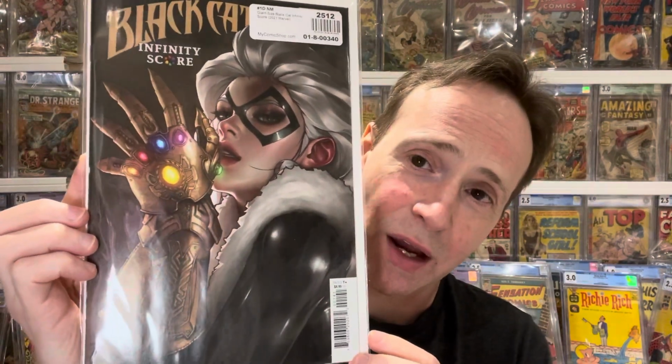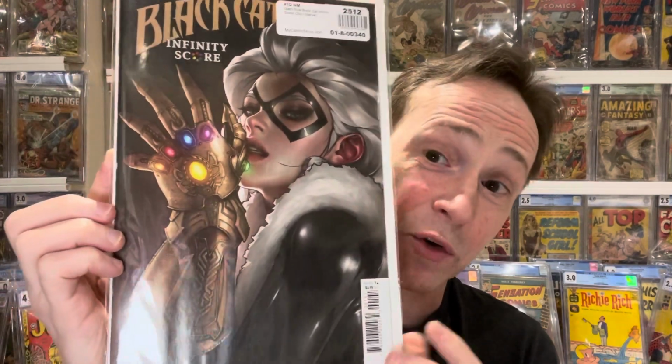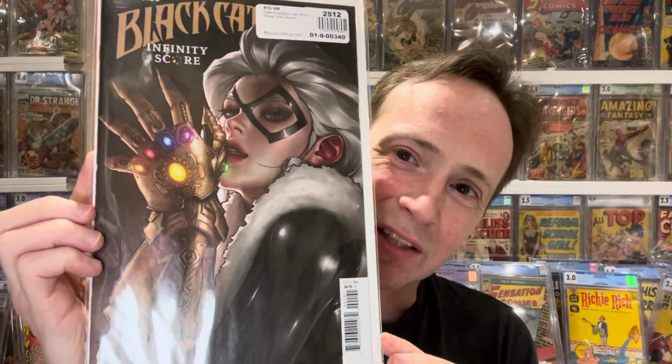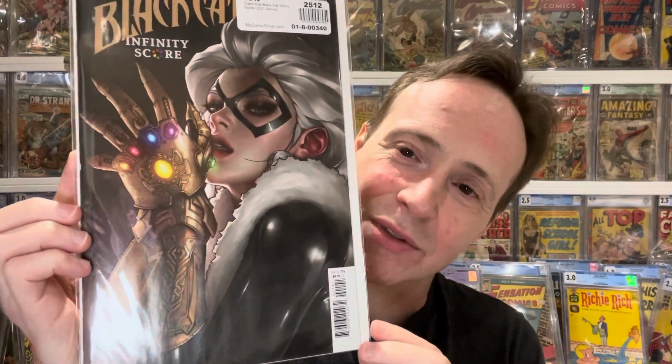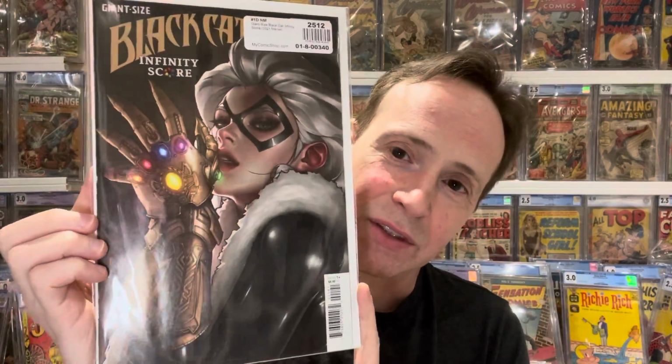I think it's a great cover with the Black Cat, and just a really great hand cover because she's holding the Infinity Gauntlet, and it just looks really great. The way the gemstones look is really awesome too. So this is Black Cat #1, the D cover. So it's like not the A cover, but it's just really great cover for Black Cat.